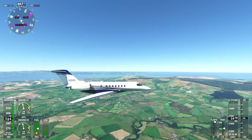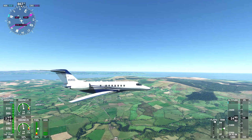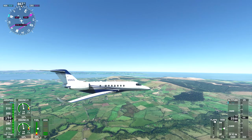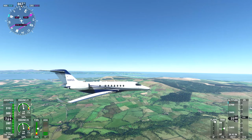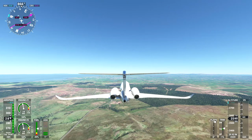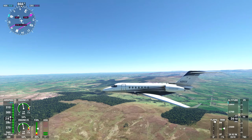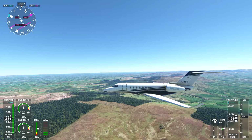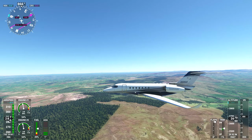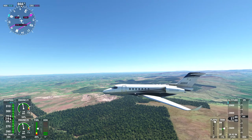Pretty nice smooth FPS I'm getting here. Yeah, some forestry there, I guess pine trees, like a lot of the north of England as well. Which don't look like pine trees though. More deciduous.